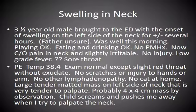No history of injury, does have a low-grade fever, and possibly a sore throat. On physical exam, the temperature is 38.4 degrees. The patient has a slightly reddened throat with no exudate, no evidence of scratches or injury to the hands or arms. By the way, there is no cat in the house.